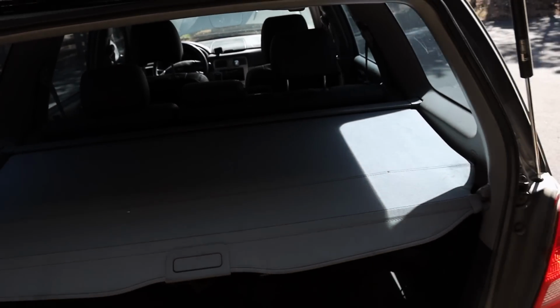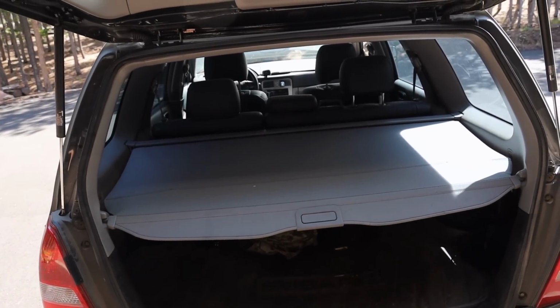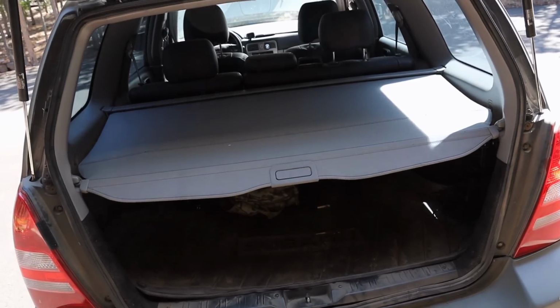These rear seats do fold down and you can kind of sleep in here. I've slept in here once just to try it out. It's a little tight, but if you're a little shorter, maybe less than 5'10", you could lean those seats up and sleep back here if you wanted to, like overland style.